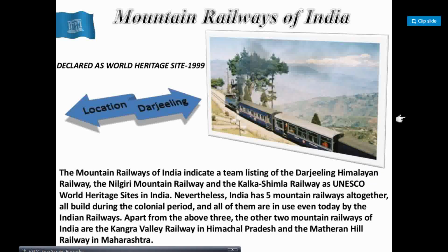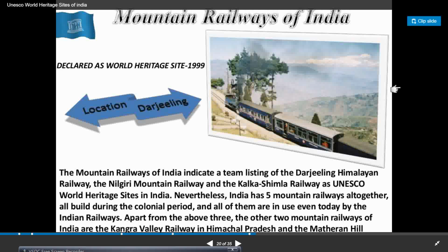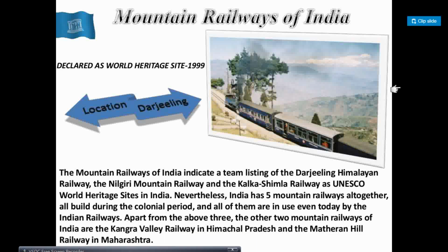Next, we will see the mountain railways of India. That is, the mountain railways of India indicates the listing of the Darjeeling Himalayan Railway, the Nilgiri Mountain Railway, and the Kalka Shimla Railway as UNESCO World Heritage Sites. This is located in Darjeeling. It was declared a World Heritage Site in 1999.